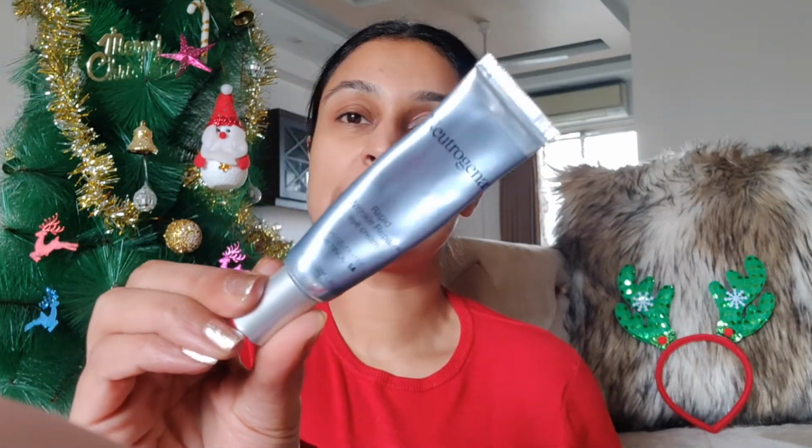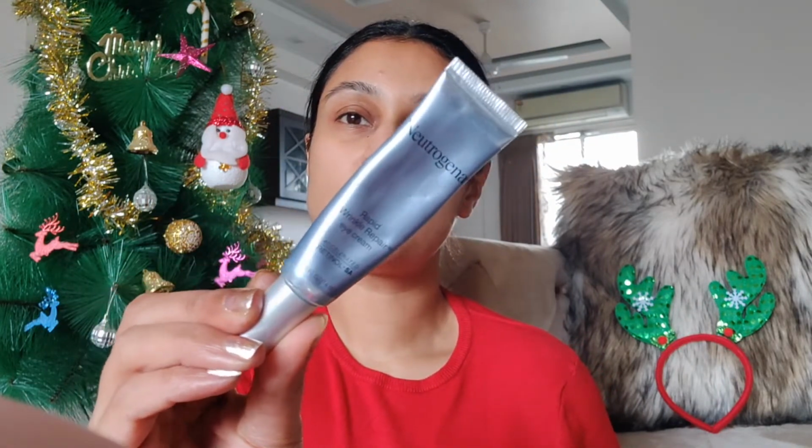So now I'm going to go ahead and put some eye cream, and the one that I'm using today is from Neutrogena. This is the Neutrogena eye cream with retinol. This is a beautiful eye cream, absolutely loving it. This is one of the things that I've been using in my skincare for almost about 2 months now, and it is absolutely stunning. Just loving this eye cream. It's super hydrating, and I feel that it has done a tad bit something for my dark circles as well.